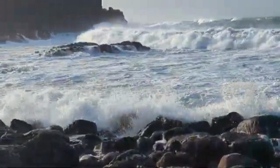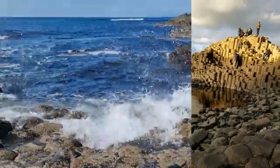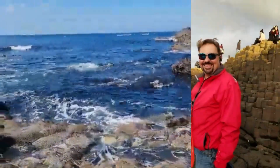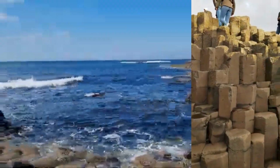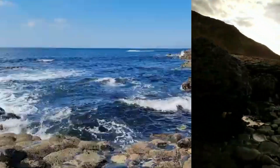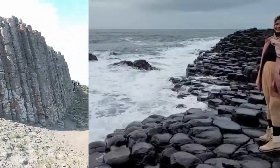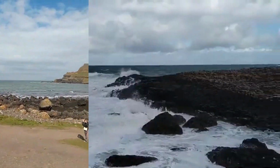The geological formations of the Giant's Causeway are truly awe-inspiring. The hexagonal basalt columns, neatly interlocked with each other, create a surreal and otherworldly landscape. It's fascinating to see the precision and symmetry of these columns, which are a result of volcanic activity and rapid cooling of basaltic lava. The way the columns stand tall and stretch out into the sea is a testament to the forces of nature and the intricate patterns formed through geological processes.